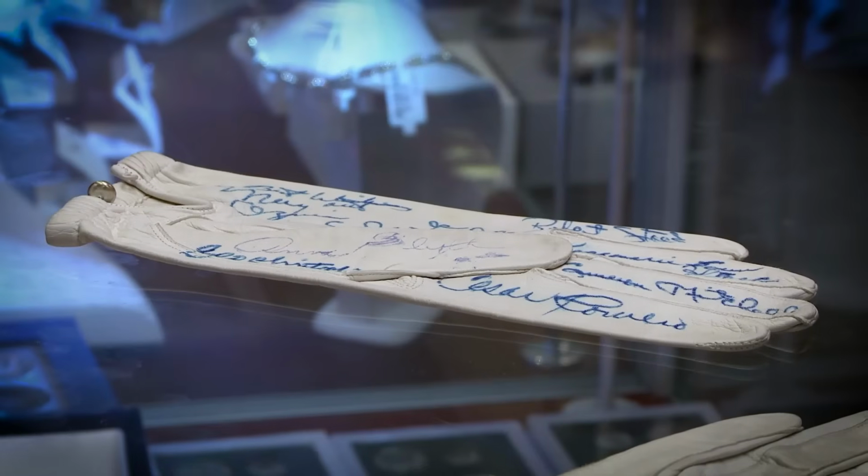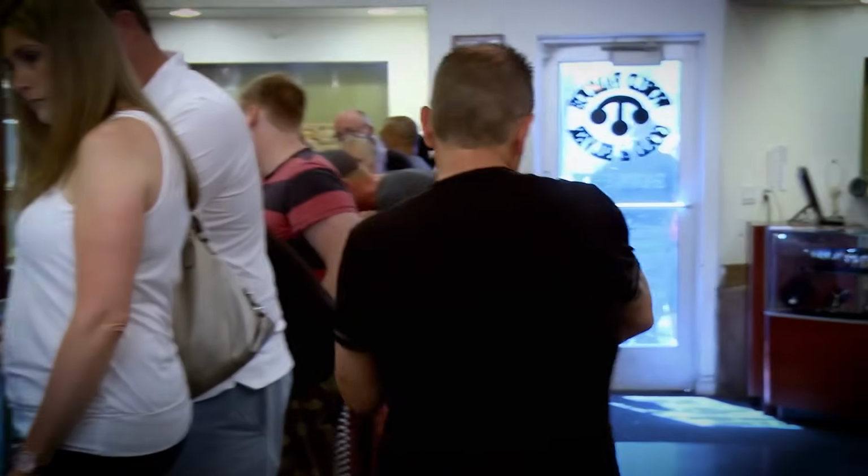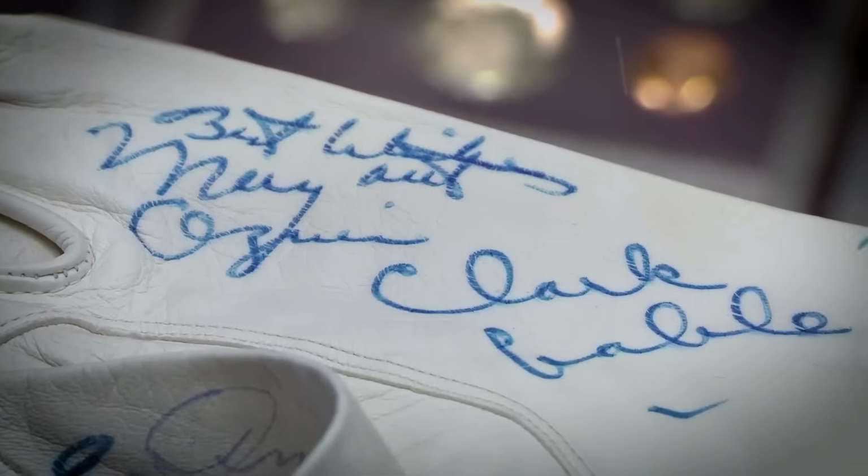The experts say the gloves with Clark Gable's signature were worth between $150 to $200. The seller kept her cool, obviously disappointed at the low value and at her great-aunt. She tells Corey that the sentimental value is probably worth more to her. She says she will probably wear them now since they are fake. She left with her gloves.